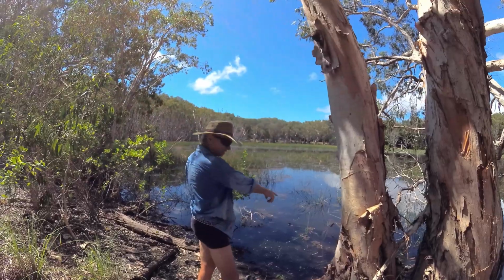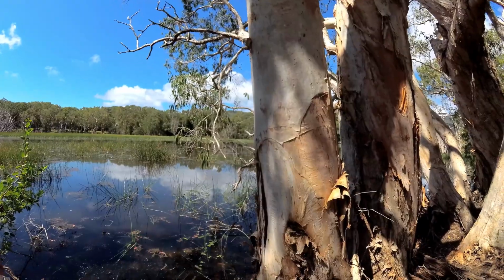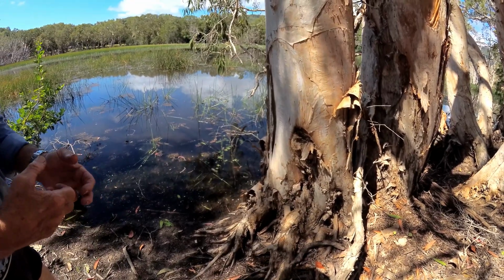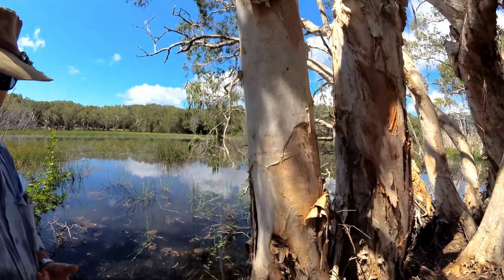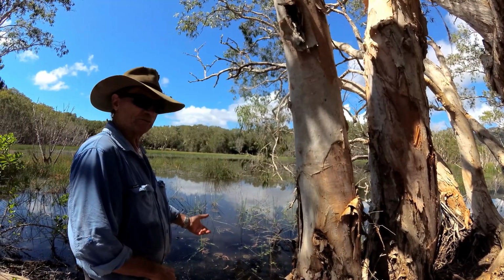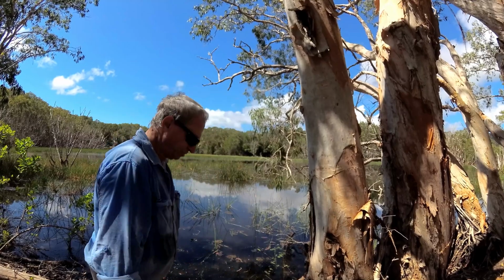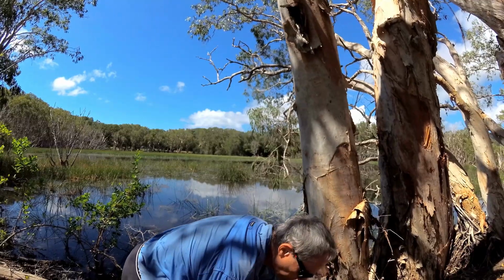This is nardoo growing here. This little floating plant there, that's nardoo. And that's the one that Aborigines used. It's a fern, and they'd collect the spores and grind them and then bake them and eat them in cakes. And Burke and Wills died on Cooper Creek. They had lots of nardoo spores to eat, but they didn't know to cook them. And they ate them, and it causes a vitamin B overload or deficiency, and helped to kill them as they waited on the water for rescue.